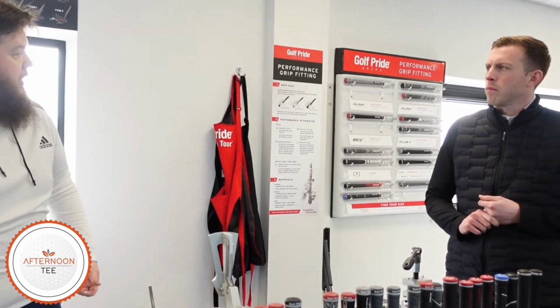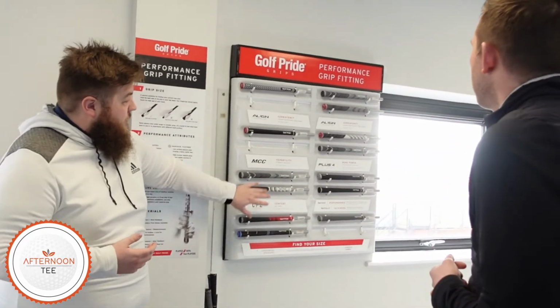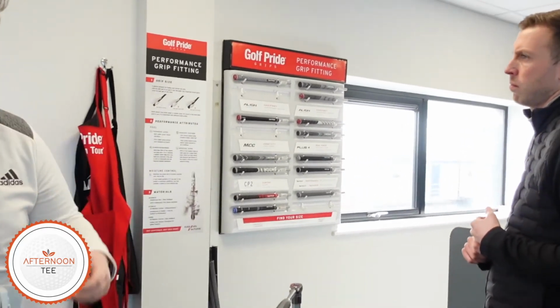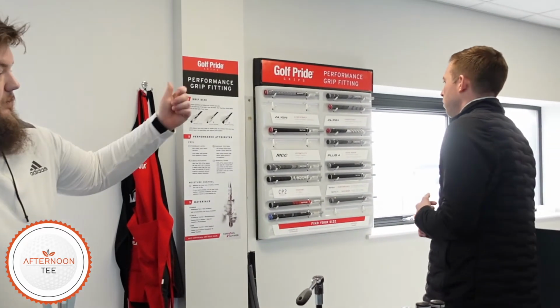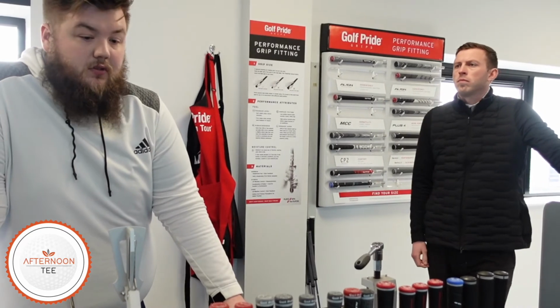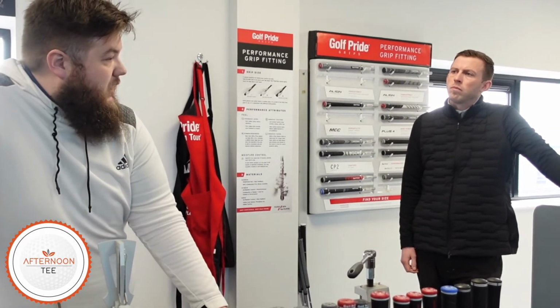If you need a little bit of guidance, any of the guys in the store can help you talk through what options we have, whether you want moisture management, firmer feel, softer feel. Once you've found the grip of choice, which will obviously be selected before we swing weight to balance the club out properly, it's then just about how it feels in your hands, and like I said, it will come gripped on for you exactly how you want it.